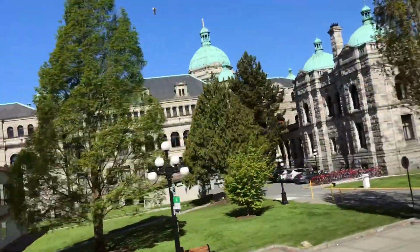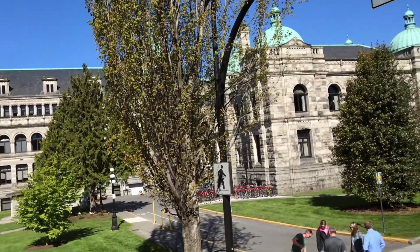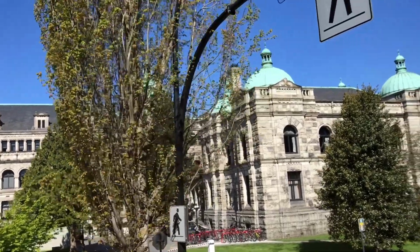He had 53 absolutely incredible buildings to his credit in Victoria. That being number one, and near the end of the trip, we'll see number 53.